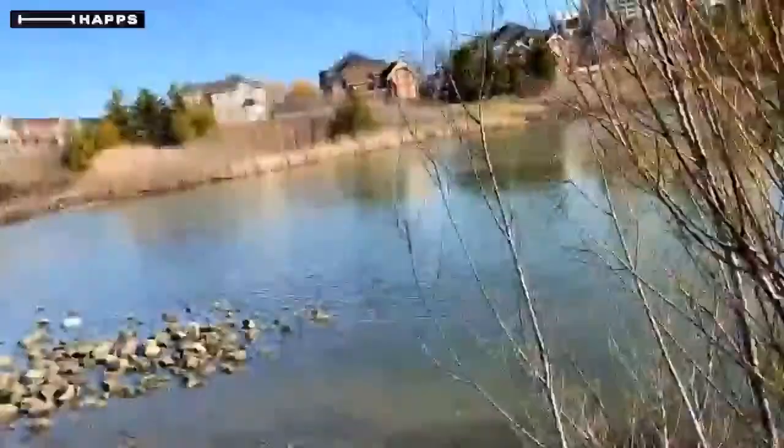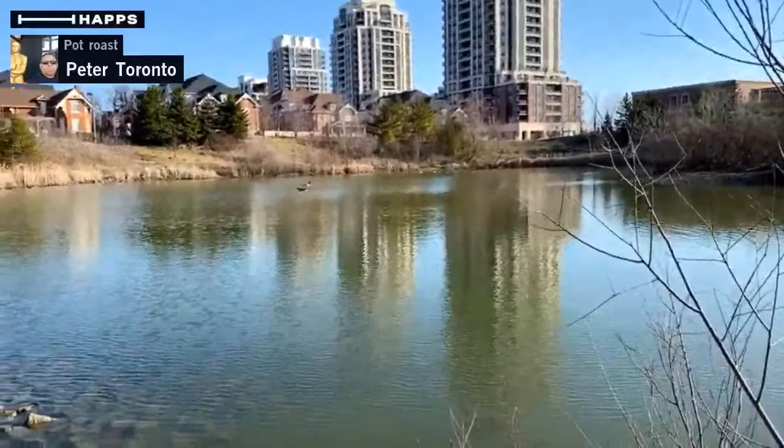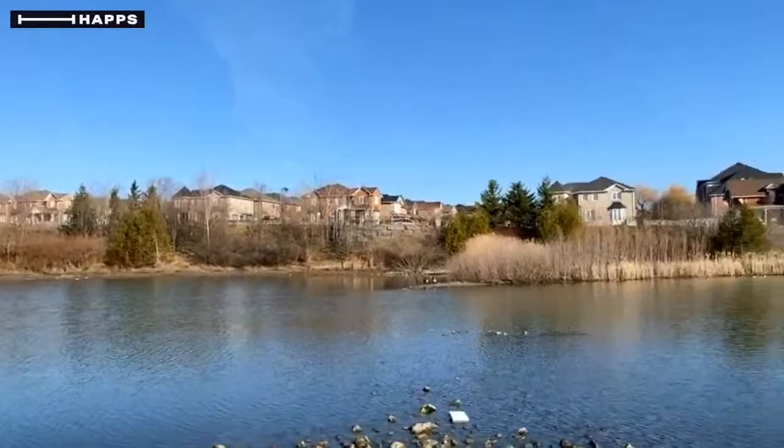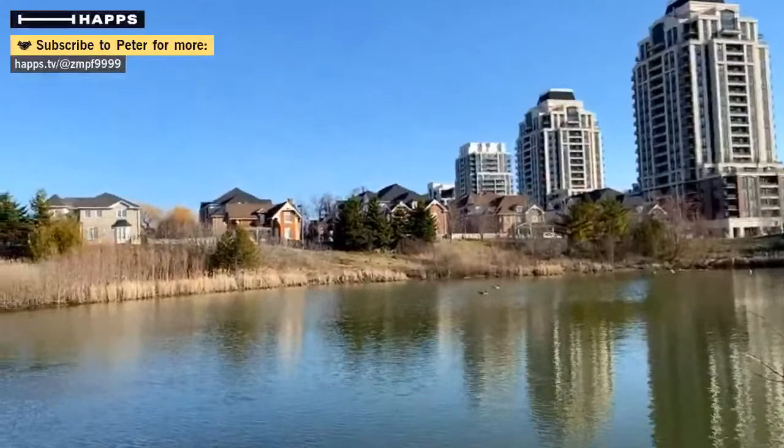Let's see if we can get around this. Yeah, don't want to sink in the mud too much. So this is a beautiful sight. Everybody's away from me. Very peaceful. And then if you go above, you have all the houses, the condos and everything else, the stores surrounding this place. And there's some animals running up and down there. I wish I could find out how to zoom this.